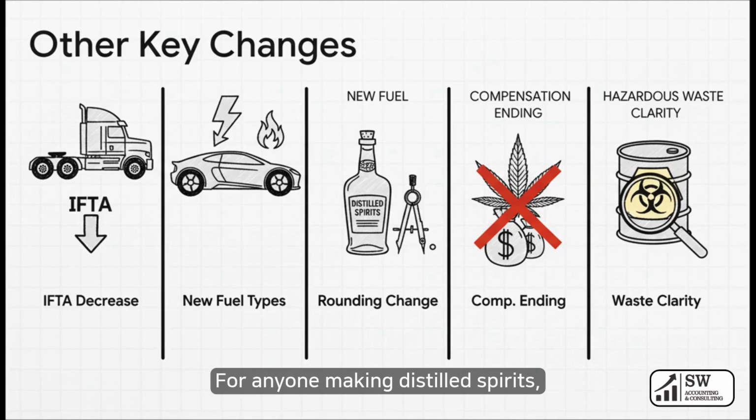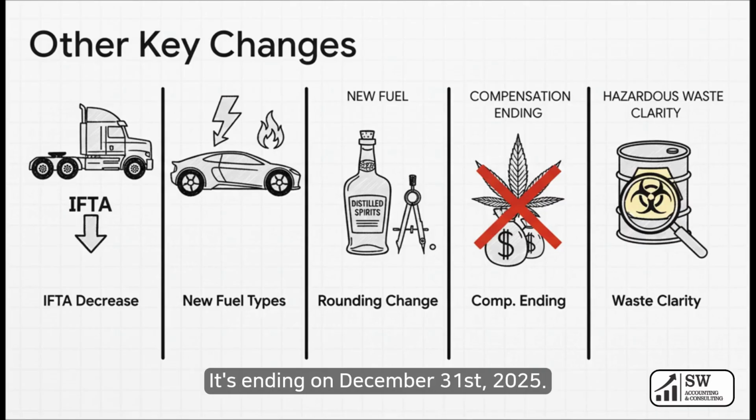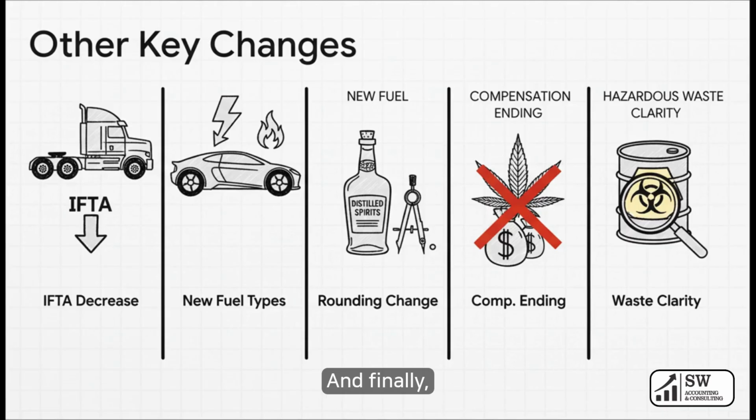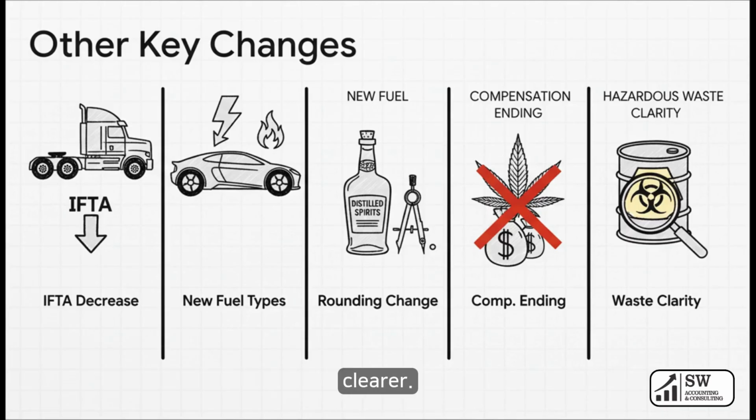For anyone making distilled spirits, you got to be more precise now. Round your gallons to 2 decimal places. Fourth, a big heads up for cannabis shops. That vendor compensation program where you got to keep a piece of the tax you collected, it's ending on December 31st, 2025. And finally, they've just updated the hazardous waste fee rules to make them clearer.